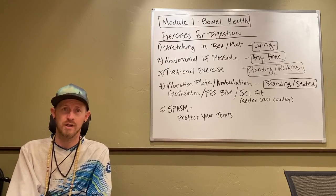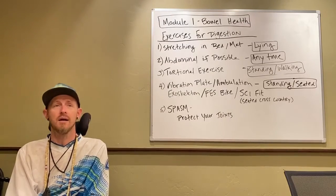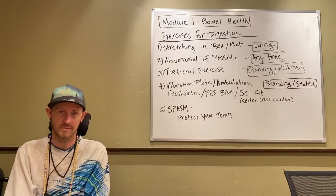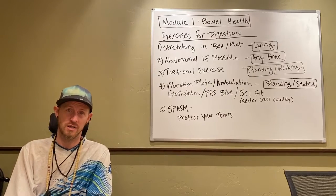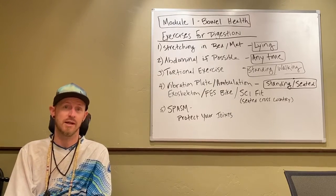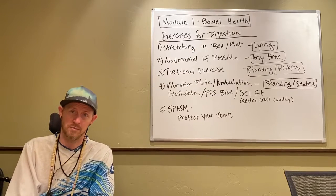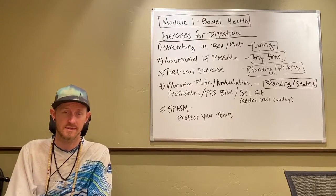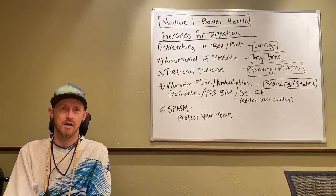Usually first thing in the morning, before you have your bowel program, if you do it in the morning, stretching is always a great thing to do for a lot of reasons, but it definitely helps with your digestion and your elimination, especially if you're going to be doing your bowel program right after you get up. So stretch lying in bed, or if you're able to transfer yourself to a mat easily, do it there, whatever your preference is.